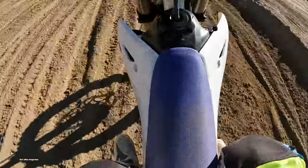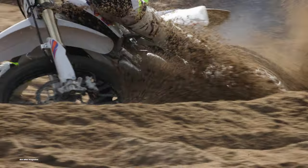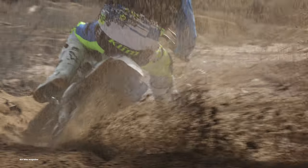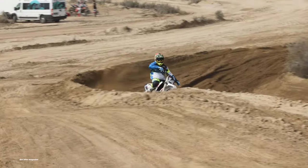The new YZ125 is 203 pounds without fuel on our scale. But that's normal for a 125 two-stroke. In truth, it's a great handling package with stable manners and excellent suspension. The KYB SSS fork is still the benchmark in the suspension world.